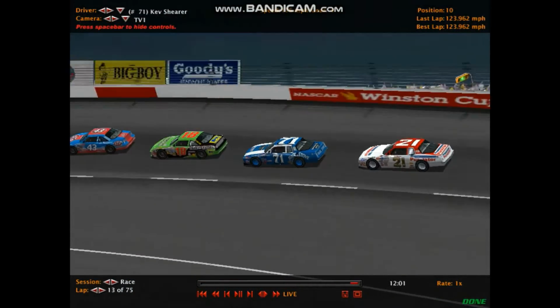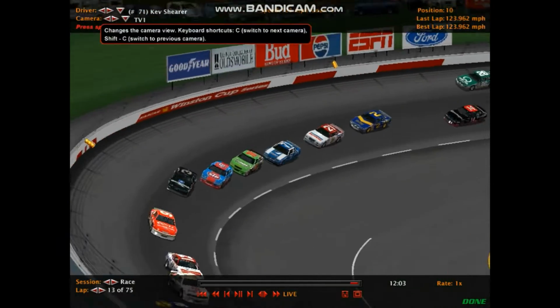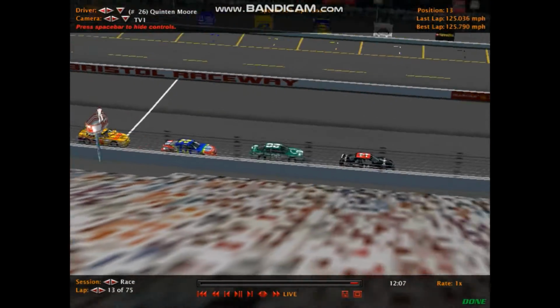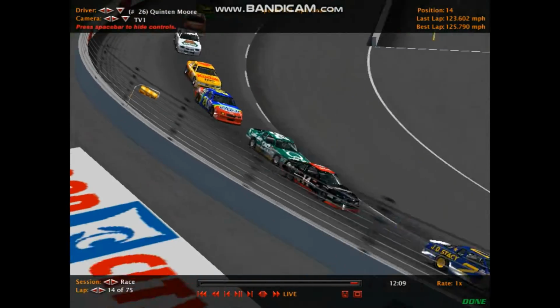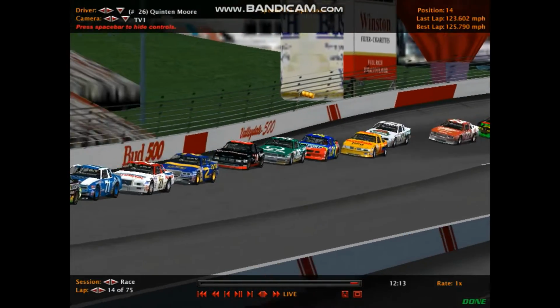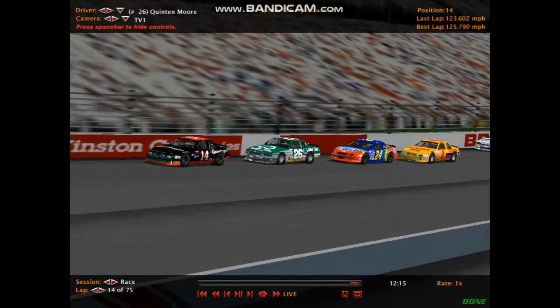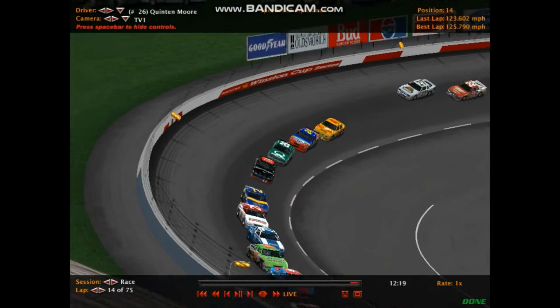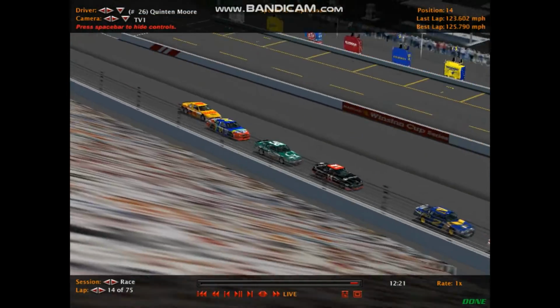Off the turn they come here. The field's lined up basically single file for the most part. Battle going on, you see right there. Look at Quentin Moore in the 26 car. He looked like he got past Charles Sanford. Now looks low on the 14 car of Kyle Langland. Langland in 14, Moore in 26, Sanford in 24, and joining in the four car.